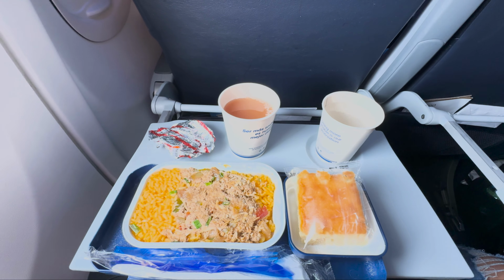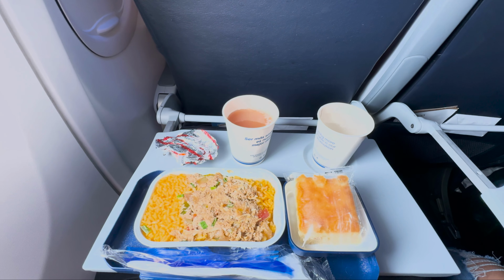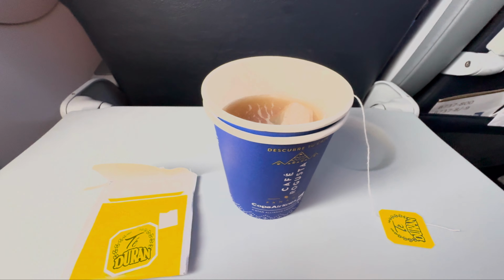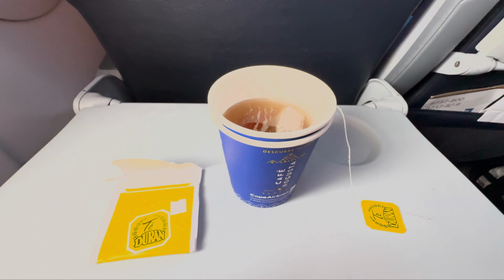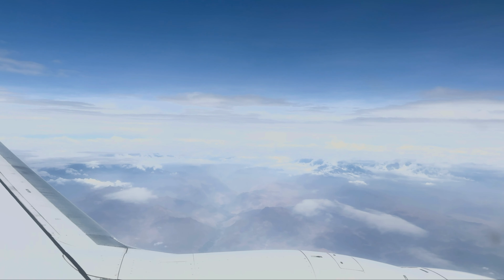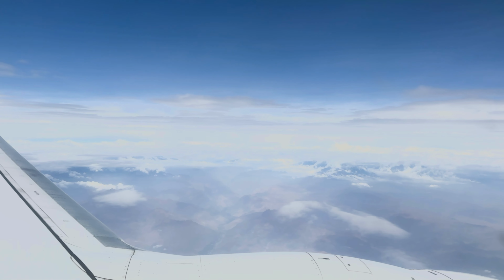That came with a beverage service as well. There was also a beverage service maybe 50 minutes to an hour before landing in Lima, which I had some tea there. So that is the meal service on flight CM131 in the 737-800 from Panama to Lima.